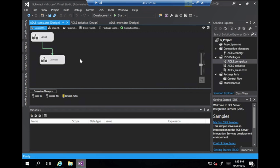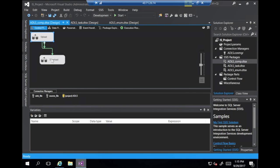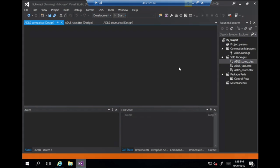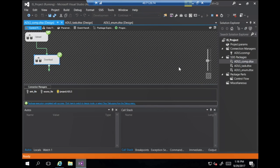Launch SSDT. So this is the first package. The first package is a control flow with two data flows, upload and download. The first one is using the Azure Data Lake Store destination, like I mentioned before. And for the download, you will use the ADLS source. Let's run this. So we'll pick up a file from the desktop, put it in ADLS, and back to the desktop. It's done.